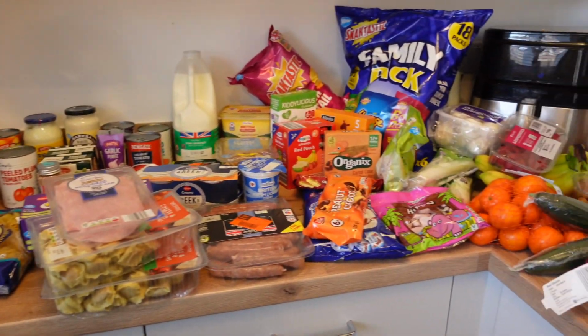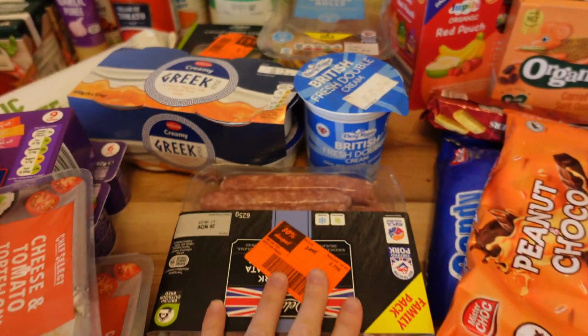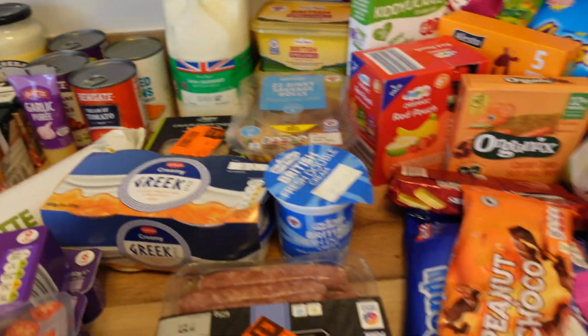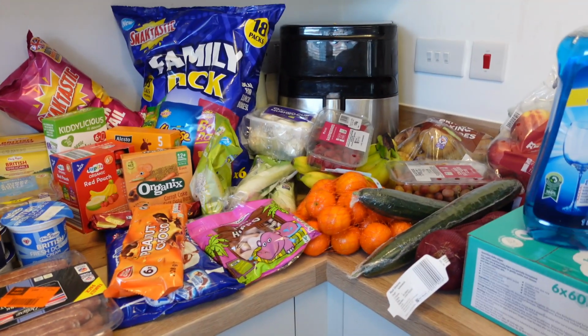I was quite happy with what I got today, especially the reduced sausages and my little ATP pie. I was quite happy with that. I'm really excited to cook all of the meals this week. So how much did this all cost? It cost me £90 and 1 pence, I believe.